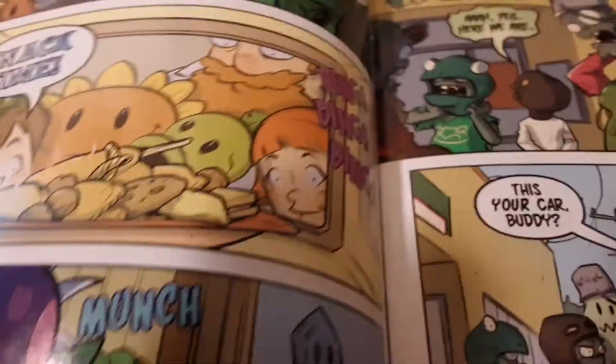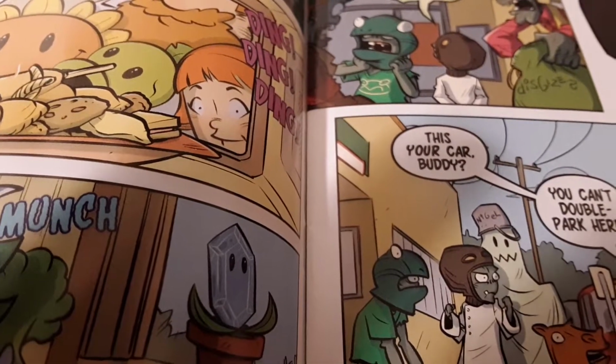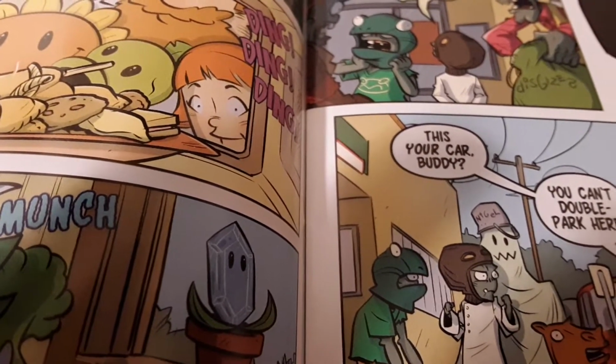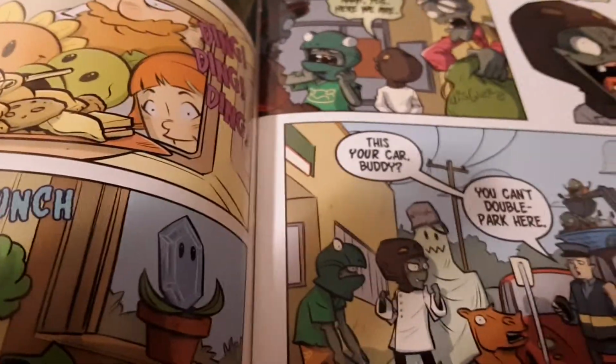It don't have that old musty feel, that old papery feel that the old comic books from the 10-cent and 12-cent range back in the 50s and 60s have. I really like them much more.